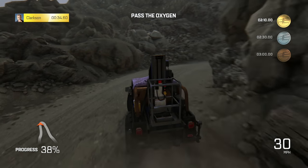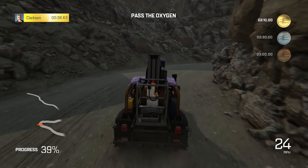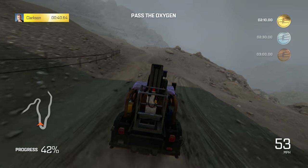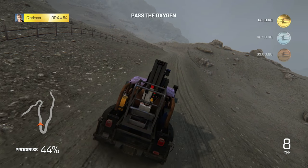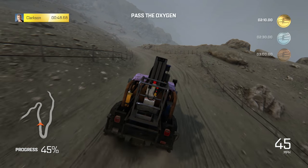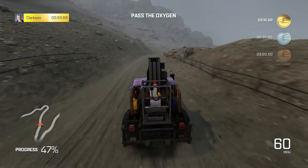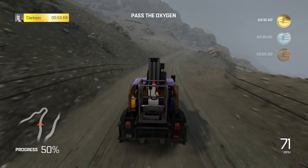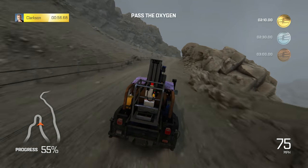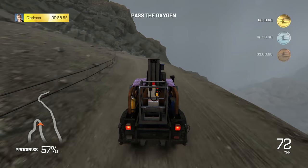Drift! Oh, there's too many rocks. Yeah, that's not gonna work. Not in a million years. We're almost halfway. Oh, what? Damn it! That really slowed me down. According to the time, we should be okay. Keep on going. I don't know why that counted over to crash. I would have been completely fine.